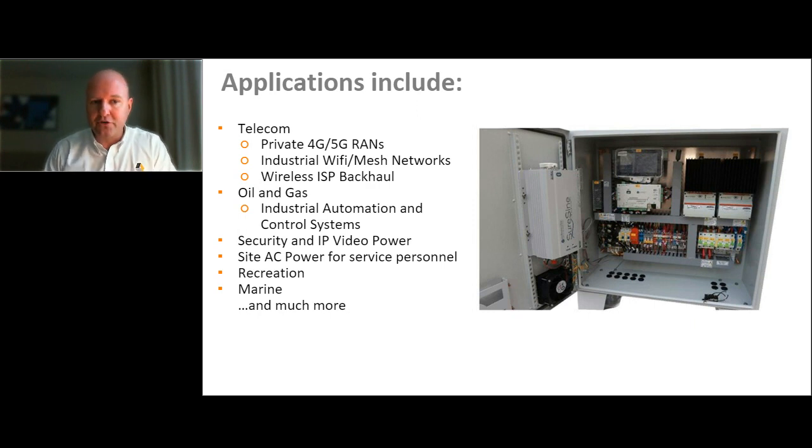We see industrial Wi-Fi and mesh networks in place all the time for applications such as mining, where they want to bring a network to a site to provide connectivity for their industrial equipment. And then, of course, for ISP backhaul communications. The wireless industry is really pushing hard with rural connectivity and broadband initiatives, mainly because of the drive from the global pandemic. Everyone needs to be connected, and these systems can enable that. So you can see many other applications.